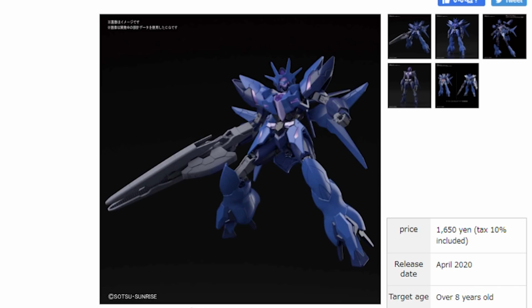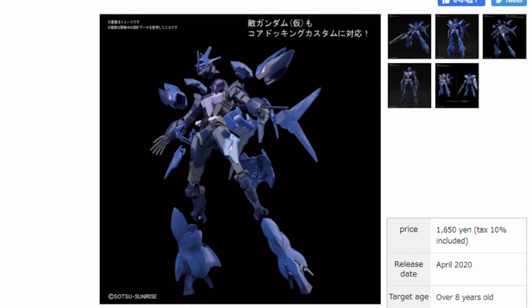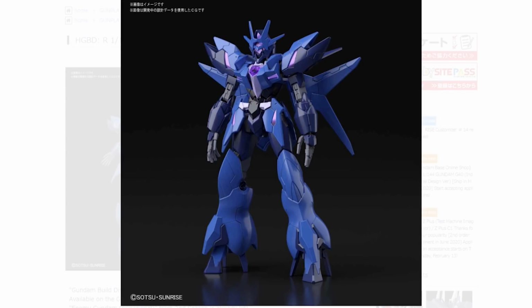So for the next announcement, I kind of have to wind things back a little bit. That is because I've never talked about this on this channel, and that is the enemy version of the Core Gundam, which currently doesn't have a name yet. So this is essentially just like Core Gundam, but it's kind of got that evil, alien, Seltsum, Eldora kind of vibe. This does come with an armor set, which is this right here.